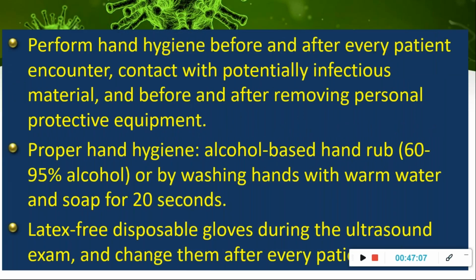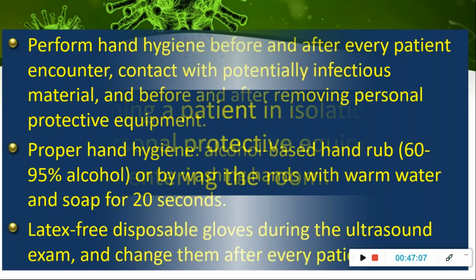Of course, hand hygiene is very important, needs to be done before and after every patient, and certainly if we think that we have touched infectious materials, and also before and after removing personal protective equipment. For proper hand hygiene, the easiest is warm water and soap for 20 seconds, but we also have an alcohol-based hand rub near the entrance of every single room, which should contain 60 to 95% alcohol. A dispenser at the entrance of every room makes it a little easier. We should use disposable gloves during the ultrasound and of course change them between patients.